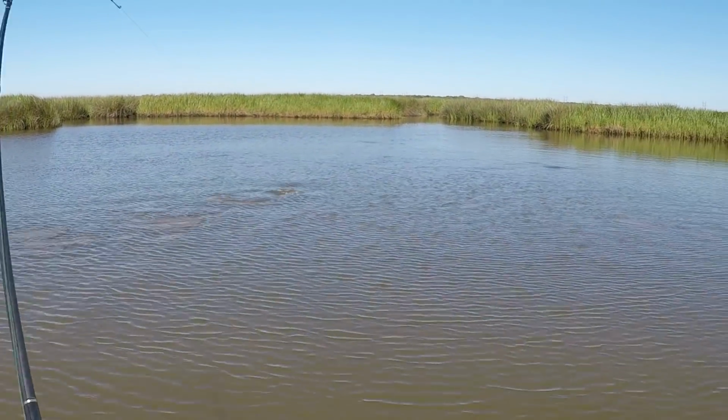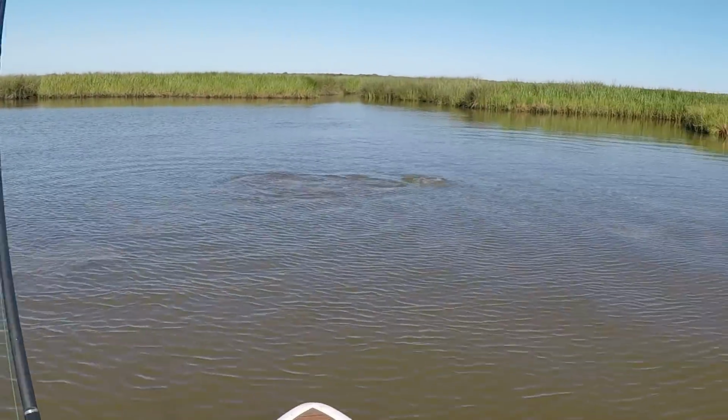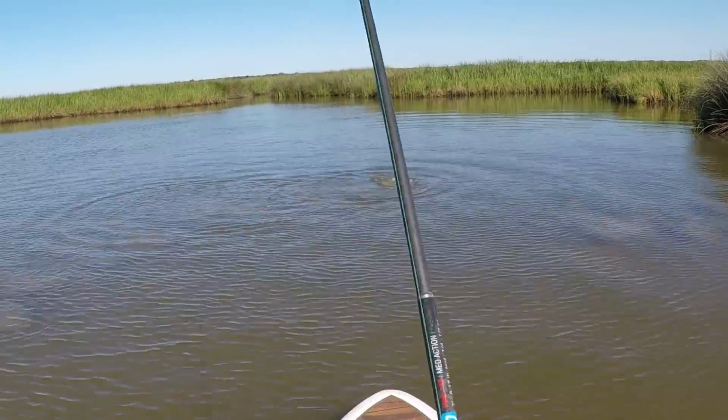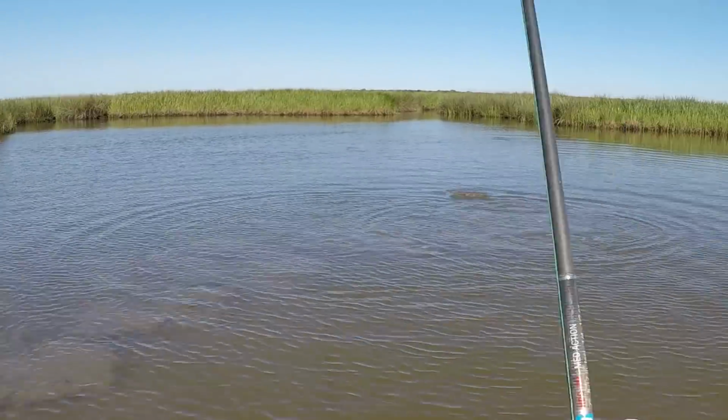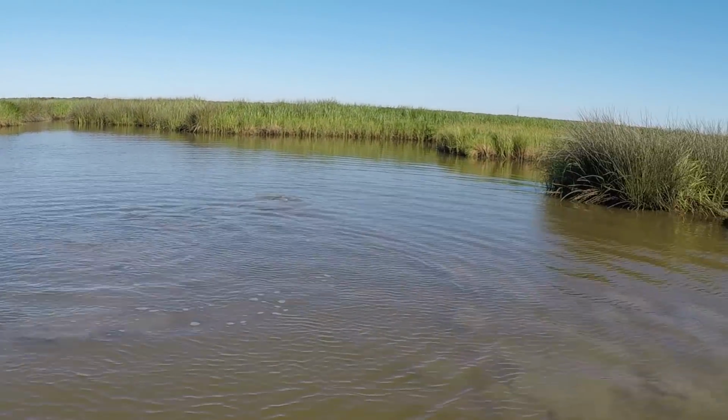Oh yeah. Oh, there's a lot of reds right here. I mean, there's one here and one there, and no water. I mean, that's awesome.